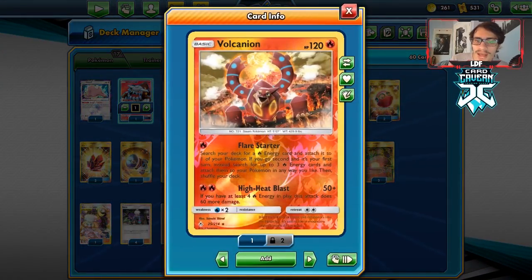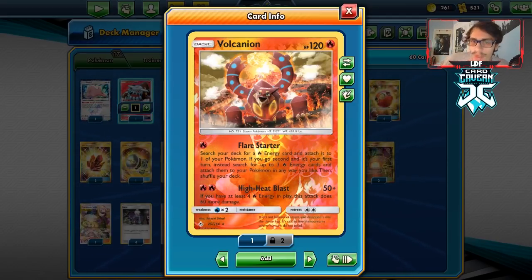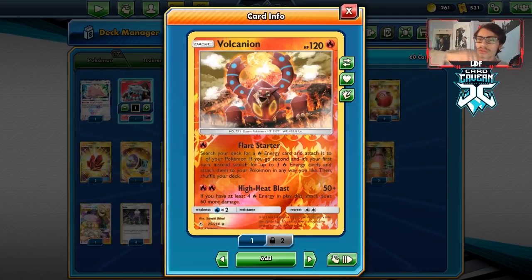I am playing 2 Volcanion. One of the things I like about this card is Flare Starter. It can build up a Volcarona, because one issue this deck does have, obviously, is that using Roxie means we don't get Welders, so we don't get the ability to go for a 2 energy build up out of nowhere.